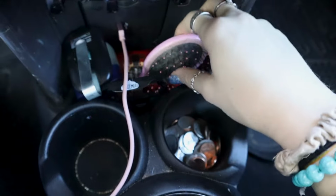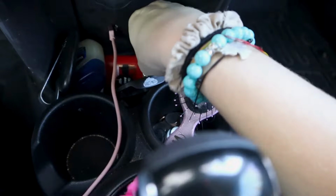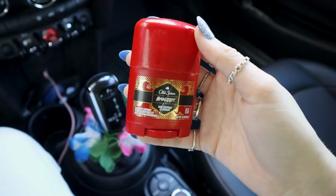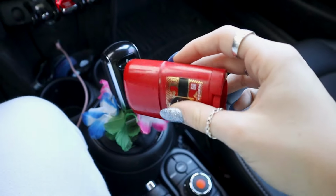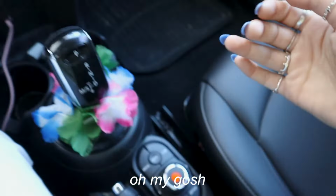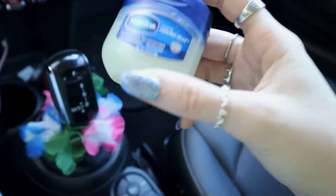And then over here we have a mini hairbrush, which I actually use 24/7. I highly recommend. I have a mini deodorant, which is also clutch for your car because of the amount of times I accidentally leave my house without deodorant and then go all the way back to put it on. So just some Old Spice. My favorite. I love me some Vaseline. Oh my gosh. Why do I drop everything? I love me some Vaseline. I really do. So I keep that in there.